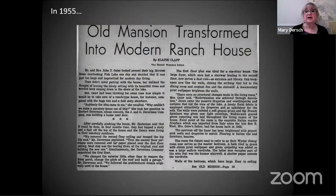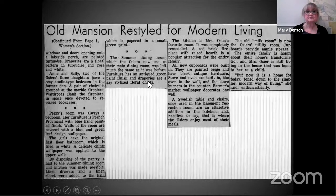In 1955, Helen Osier, the granddaughter, didn't like such a big house anymore. She preferred a modern ranch. So she had lots of property. In a nutshell, she said to a builder, hey, this is too big for me. I really don't need 17 rooms. What can I do? I will give you a parcel of land here if you take a story and a half off of my house and make it into a one-story ranch. So they did. Old mansion is restyled for modern living.